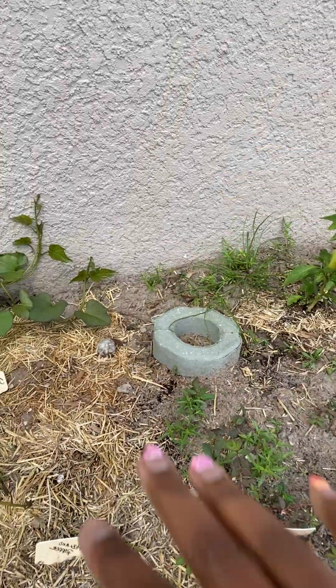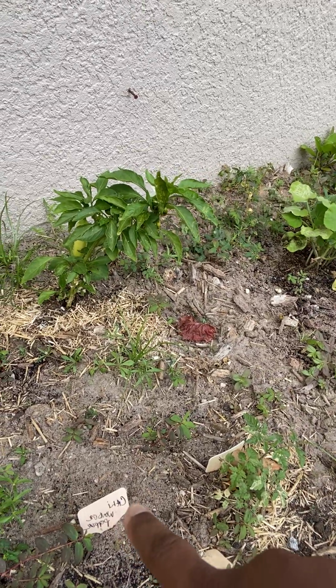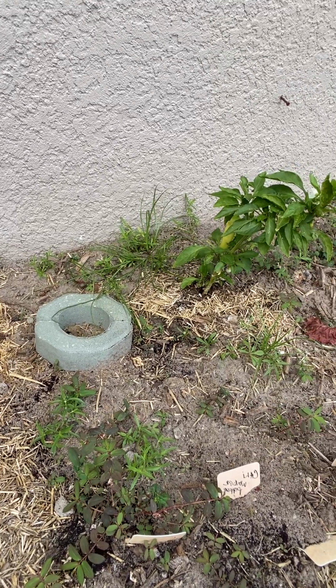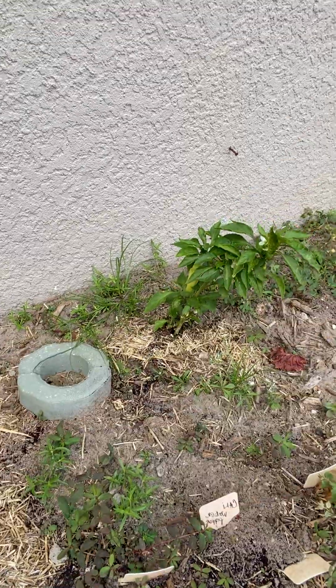I don't know what any of this is anymore. I have signs there. That's the California Wonder. I did drop seeds there. I also dropped jalapenos and poblano, and I don't see any of them. So we will see. I may drop some more pepper seeds down here. I want to make this a pepper area and see what comes of that.